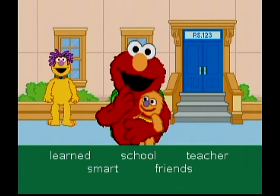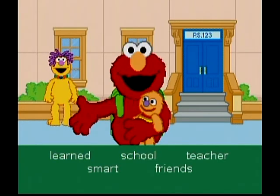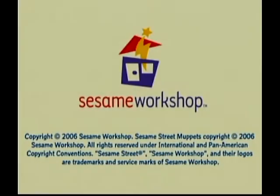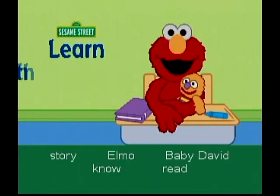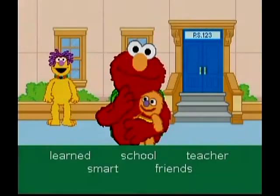Elmo's thinking about all the things he learned at school today. Elmo danced and had story time. Learn with Elmo. Elmo's thinking about all the things he learned at school today.